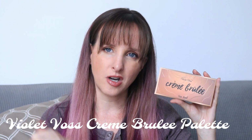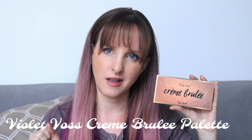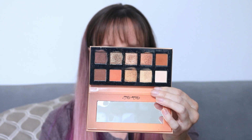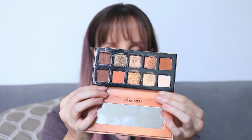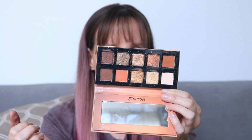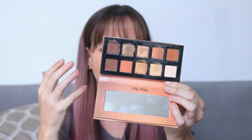So the next palette is maybe not my favorite. I'll be honest, this one's on the chopping block for me. I'm going to maybe use it this season, and I think I'm probably going to let this one go. It's a lovely palette, but I'm not a huge warm tone eyeshadow person. It's the Violet Voss Creme Brulee fun size palette, and this is PSL. This is pumpkin pie, harvest season. It's beautiful shades, beautiful quality, but for me personally, it leans very deep. There is this one shade over here, but it is a very deep palette for me, and sort of a one-noter and not something I wear a whole lot.